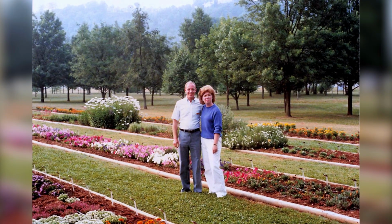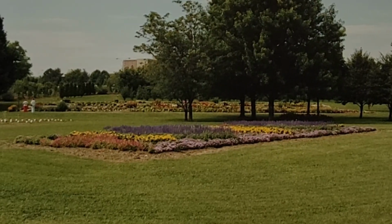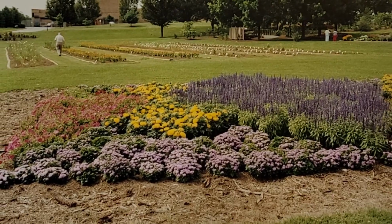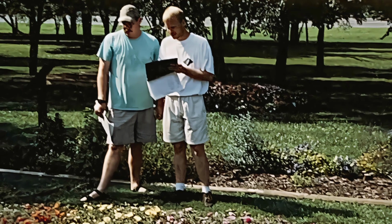The UT Gardens started out very simply. It was six 100-foot-long beds. People began to notice from Neyland Drive, what are those pretty flowers? Can I go see them? So we opened the gardens to the public, and they needed accommodations.